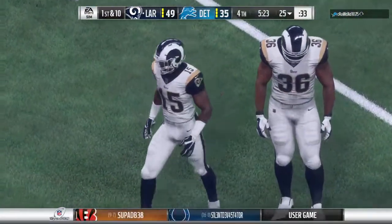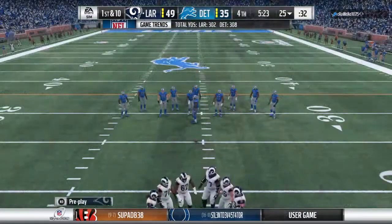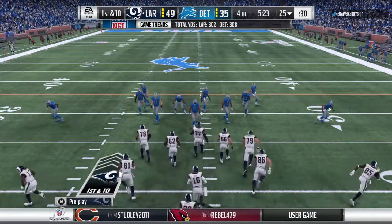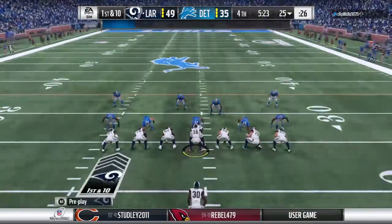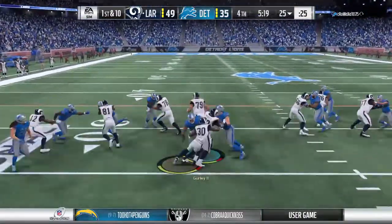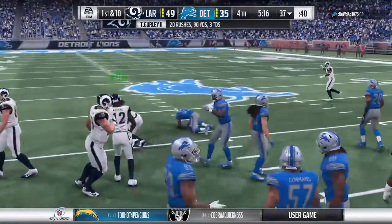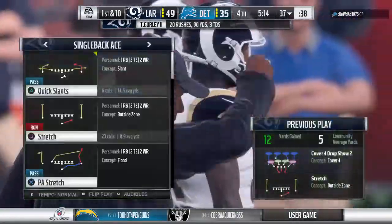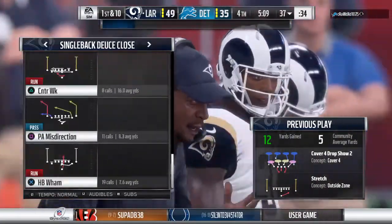And when you start plotting for this drive, when you start thinking to yourself, okay, what are we going to do? You don't go away from what you did before because that worked, but you have to be prepared for wrinkles and counters because you know they'll make some adjustments. Here comes a 20th carry for Gurley. And now running right through it. And they're able to get this one across the 35. Give them 12 yards on that one. It earns them a fresh set of downs.